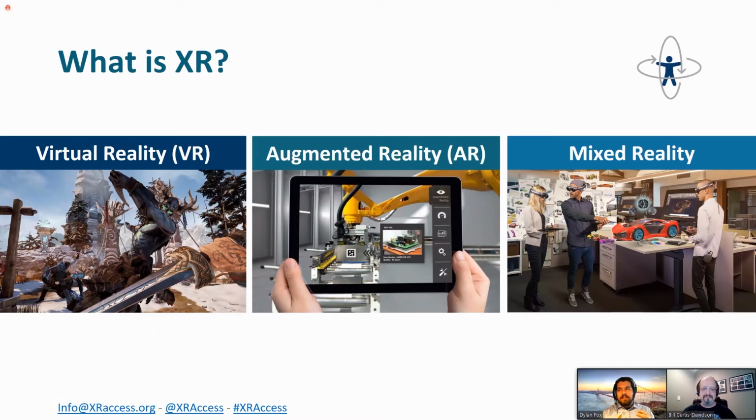Augmented reality involves augmenting the world with digital information. So here we see someone looking at some manufacturing machinery through the camera of a tablet. And on that tablet, they see additional digital information overlaid on the real image of the machinery. Finally, mixed reality merges the physical and digital worlds, bringing digital objects into physical spaces. So here we see a group of designers wearing Magic Leap headsets and discussing a digital car model that floats in the air in front of them.